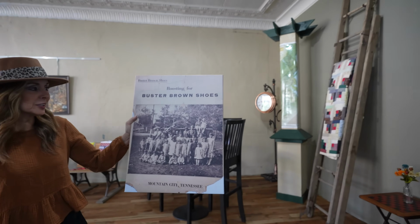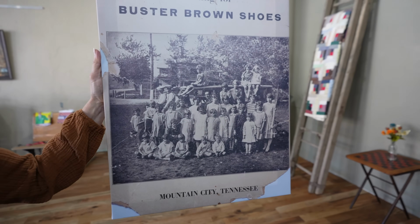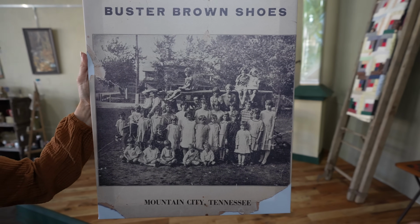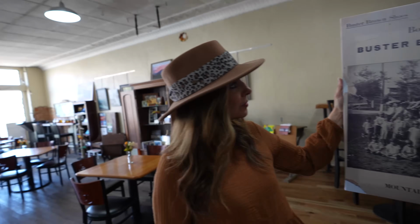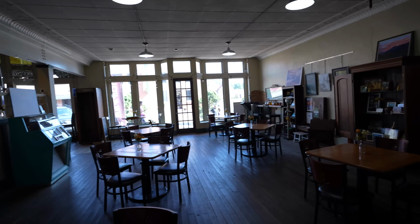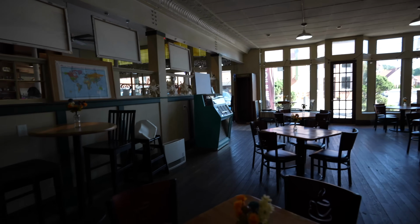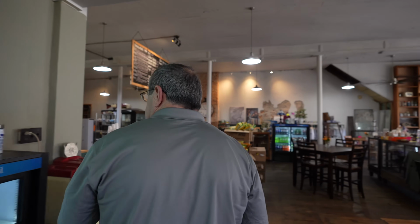Here's one of the local kids in the town in the 20s, and Buster Brown used this as their advertisement, their print ad. Love this room too. And the jukebox over there, made in 1952, and we had classic vinyls on it too. All 45s, original. So let's go upstairs and take a look. Like I said, I got a couple of surprises.